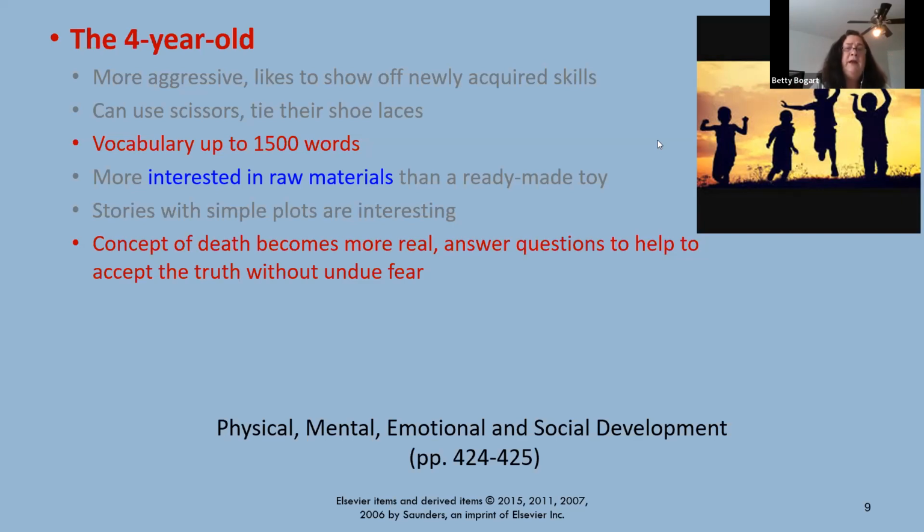They like stories, but they like to know what's the ending, something that they can understand. And they're starting to understand death now, whether somebody in the family has died or mom and dad or your best friends are talking about it. They start to hear and listen that death's there and they're going to start asking questions. Well, what does that mean?